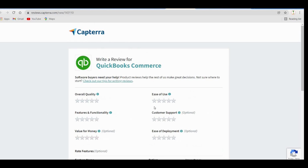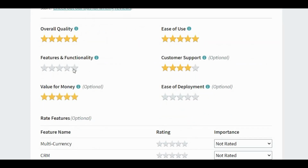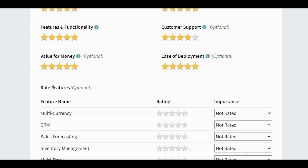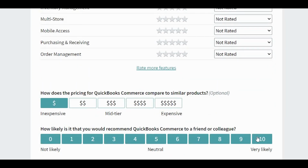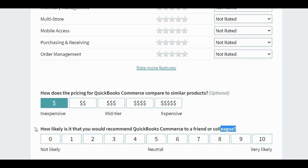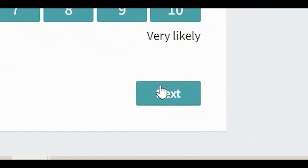Now, on step 2, all you have to do is rate the application. I humbly suggest that you give a 4 to 5 star rating in order for you to be paid. In this section right here, you will also leave stars even though it was optional. This technique will help you boost your review and be paid online. For the pricing, just select inexpensive. Below that, how likely would you recommend the said software to your friends? Just select between 9 to 10 and click Next.